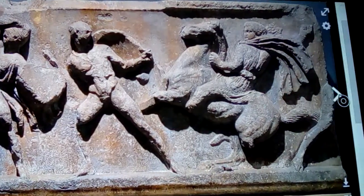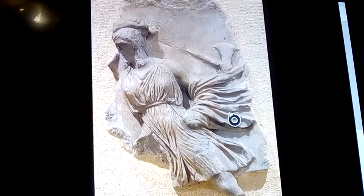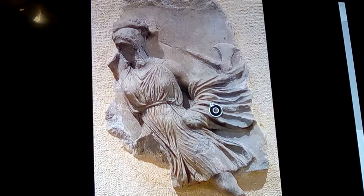You can see this battle going on here. Looks like Alexander the Great, doesn't it? It's a little before its time, though, isn't it? Yeah? Huh. Knock, knock. Who's there? Amazon with a hatchet.